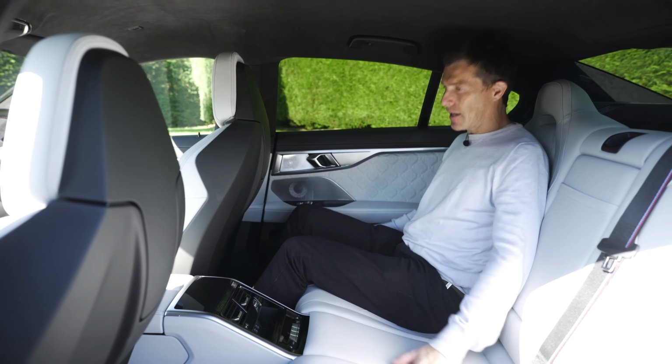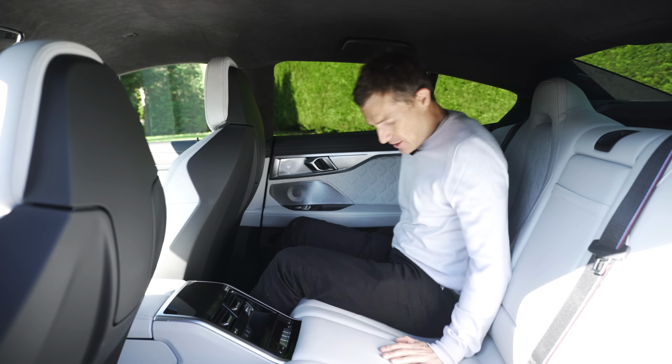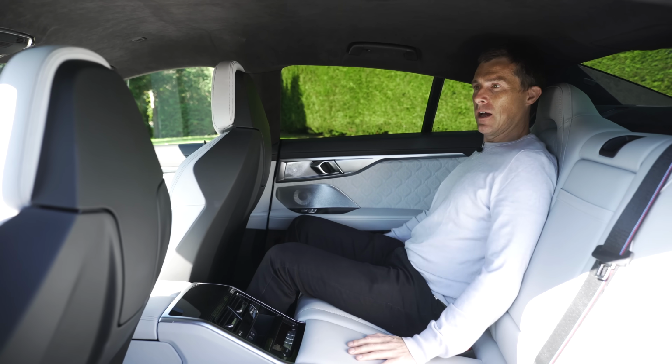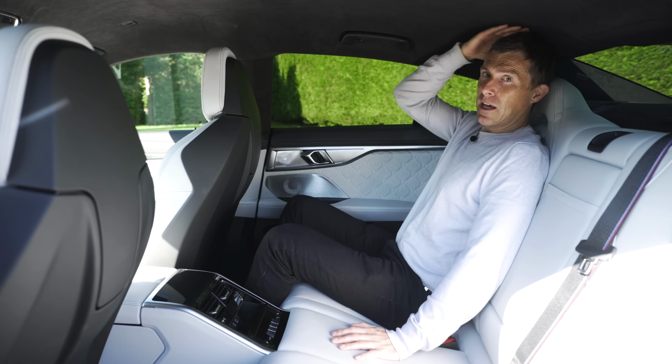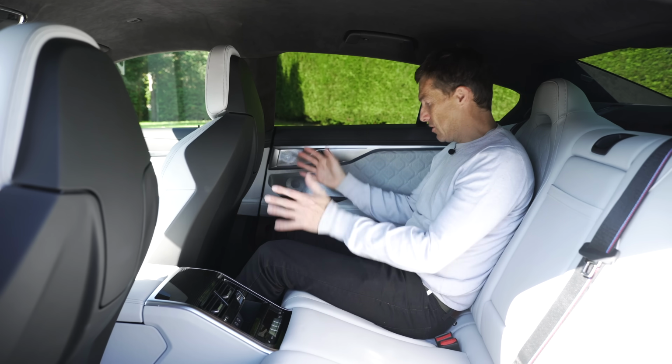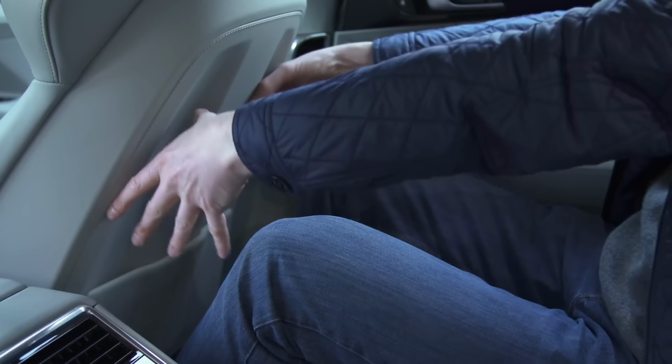Now for 2 in the back, it's way better than the 8 Series Coupe, which is awful in the back actually. This is fine. The seat's actually nicely sculptured to my bottom. And headroom, I've just about got enough. People over 6 foot may find themselves rubbing their head against the headlining. Knee room, can't complain at that, that's fine. There's enough space for your legs, that's good. Is it as roomy as a Porsche Panamera in the back? No, I don't think it is.